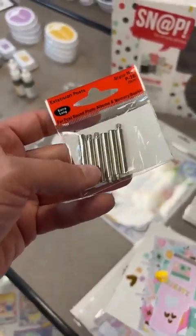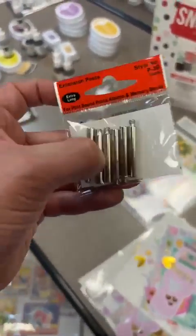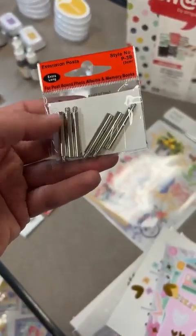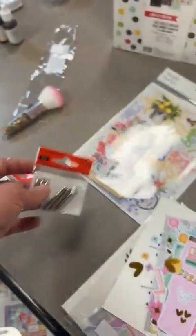Monica says that this kit makes beautiful cards. She's already done her cards apparently, and she is doing a good little 5-star review for that kit there if you haven't picked those up.